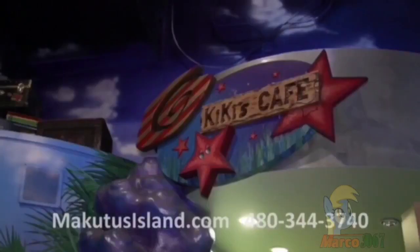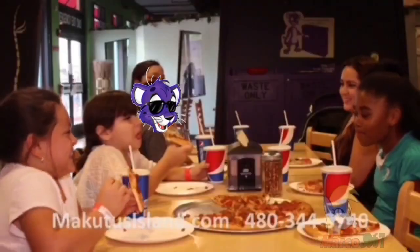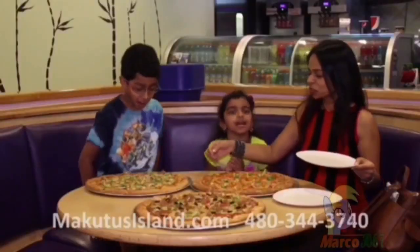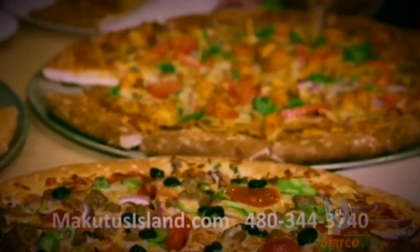Make sure to swing by Kiki's Cafe. There's truly something for everyone. Our full menu offers classics like mac and cheese, fries, quesadillas, and dinner, along with six unique new gourmet pizzas.